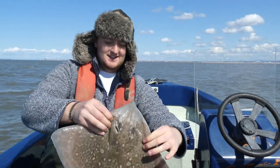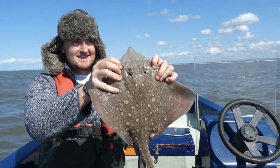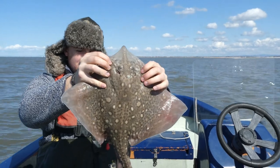Slightly better fish. Lovely little thornback ray. He's a male fish, you can tell by these claspers he's got down here.